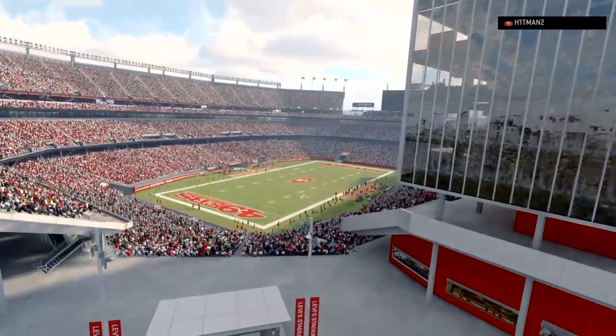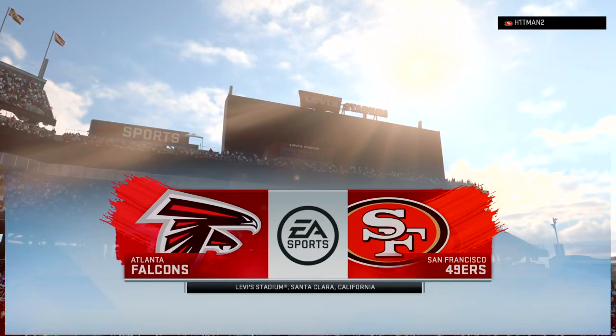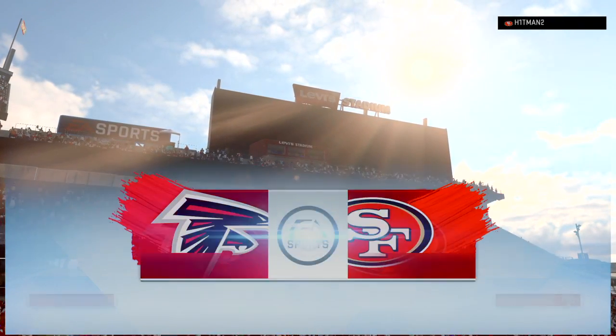From the host to Super Bowl 50 back in February of 2016, there's a look at the home of the 49ers.